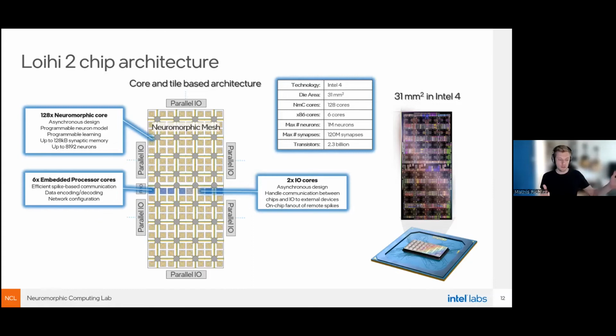If you want to feed data into the chip and encode or decode it in a certain way, you can do that here in C code. You can, of course, also do that on whatever other computer you're connecting, but you can do it on the chip directly too. You can also do network configuration with code here. And then there are 2 input-output cores, which also have an asynchronous design, and they are very efficient ways of getting spikes into and out of the chip, if you, for instance, want to stream them to your laptop to have a plot or something.